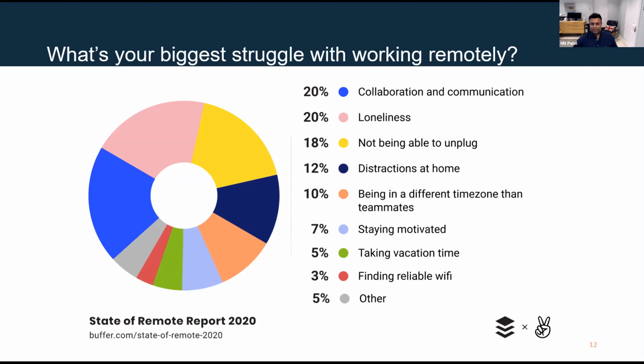Yeah, definitely. I can definitely sympathise with the audience about not being able to unplug, because although I don't have to commute anymore, which I absolutely love, I often find myself starting at 7:30 in the morning and then going on to 5, 6. But I think I've been a lot better at ending work on time, but not being able to unplug is a big challenge. The second biggest thing is really around collaboration and communication that people have been struggling with. And hopefully some of the stuff we show in Microsoft Teams today will be able to address that.